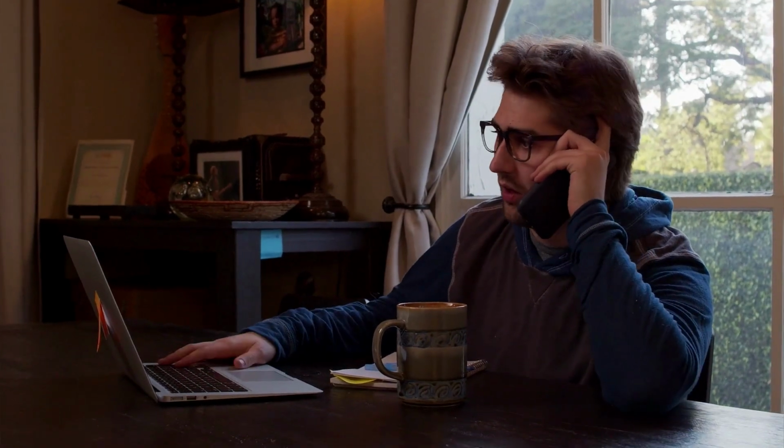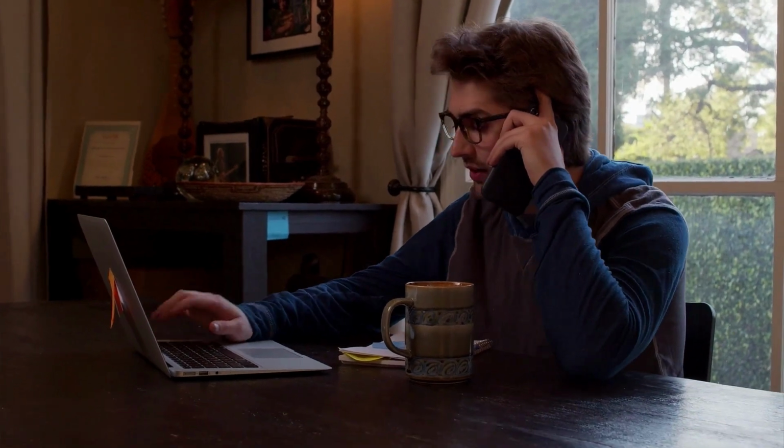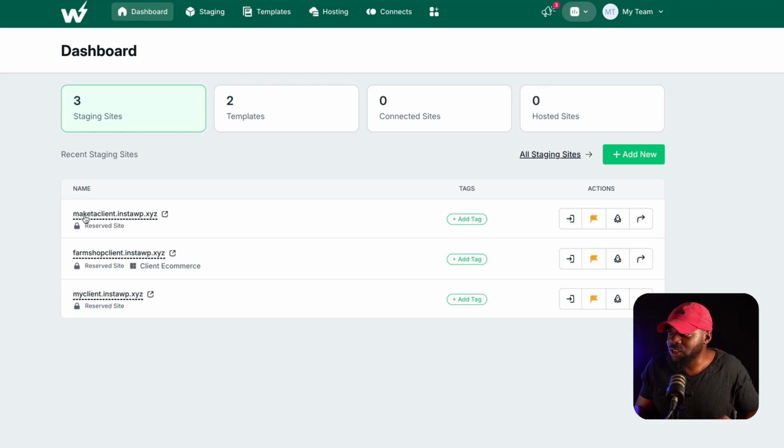Now let's move on to number 3. So let's say you're providing support and you want to try and replicate a problem that a client is having. You can actually go in, create an instance here, the same way I created this website here, install the plugins that the client is perhaps maybe having issues with, and you can replicate the problem super fast, and in a very short time, you'll be able to solve that issue.